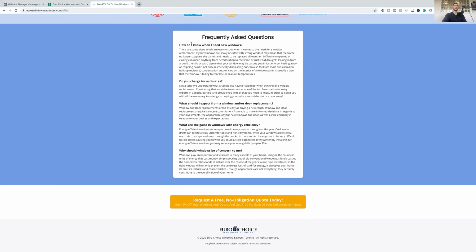How do I know when I need new windows? That could be a really common question, which is why we put it here. Do you charge for estimates? Nope. What should I expect from a window and or door replacement? What are the gains in windows with energy efficiency? And why should windows be a concern to me? So if someone goes onto this website and onto the sales page and they scroll all the way down and their concern is, I don't know if I really need a window, this will help push them forward to actually submitting themselves as a lead. And then we have our final call to action.